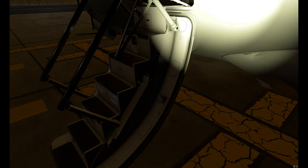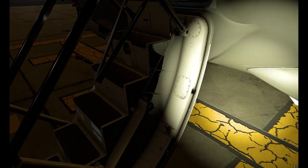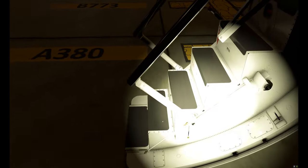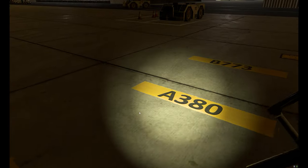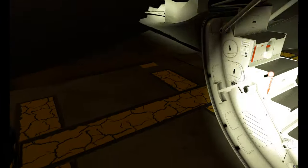Right. So, first thing we're going to do is just check this passenger door here. We want to basically make sure that the rubber gasket all around this door is in a good condition. There's nothing popping out. The danger is that this could cause us some inflight problems. Nothing related to pressurization, but some unpleasant sounds and noises and so on. So this looks really good. Everything looks in order here. So we're just gonna walk around the other side. Good.